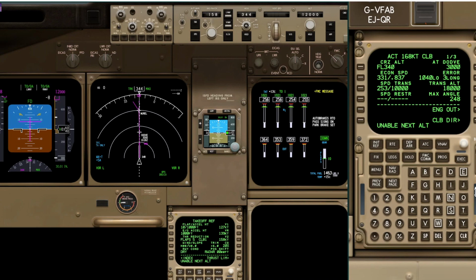Now, what can we do about that? Well, we can advise ATC that we can't make that, and then he would say, okay, do your best, or he's going to give us some alternative instructions. So we could always advise him we can't make that. But let's say we wanted to try to accommodate him. There's a couple things we could do.